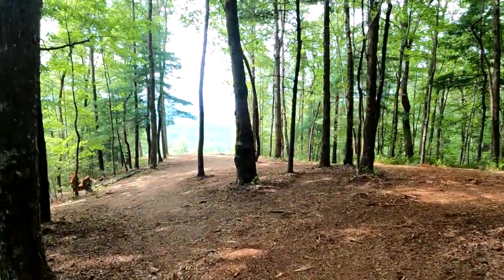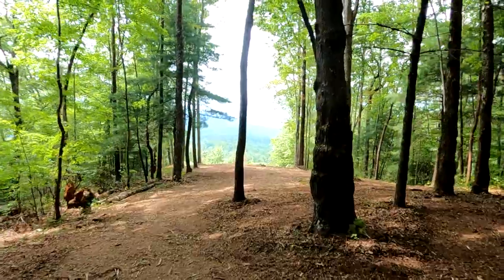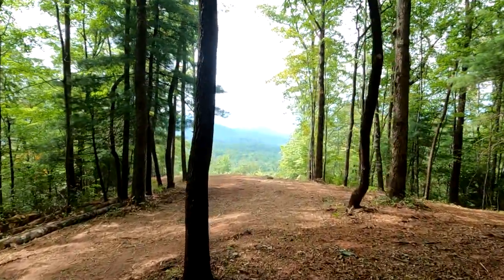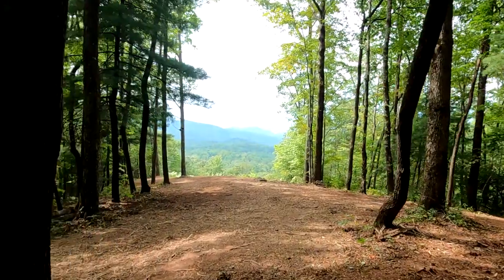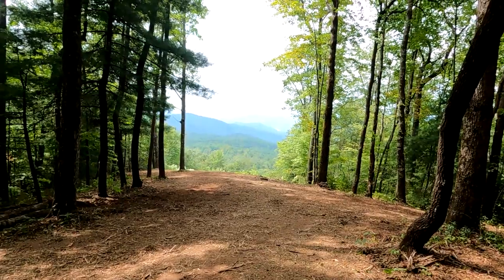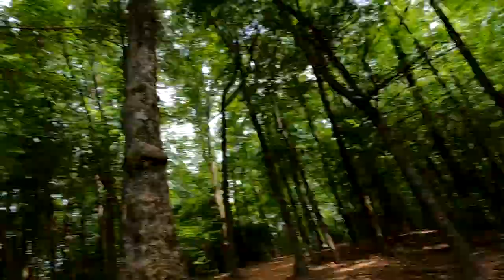I just finished back dragging it all off. So that's it. I wish it was a lot more clear. You can see there's mountains way out there. But speaking of mountains, all right, we're going to head up the trail.